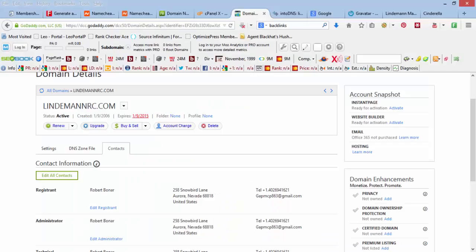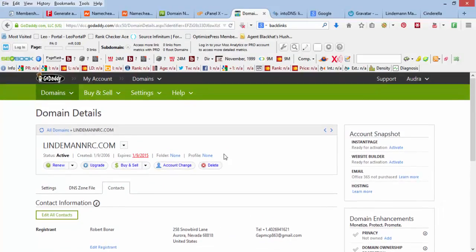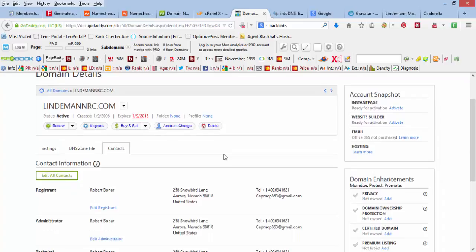So my sample site that I'm going to be showing you throughout this training is lindemanrcc.com. It's one of the sites that I own, and I'm using it just for this training. It serves no other purpose. So what I've done in GoDaddy, once you're logged into the back end, you'll click on domains, and then you'll click on the domain itself to get to this control panel.